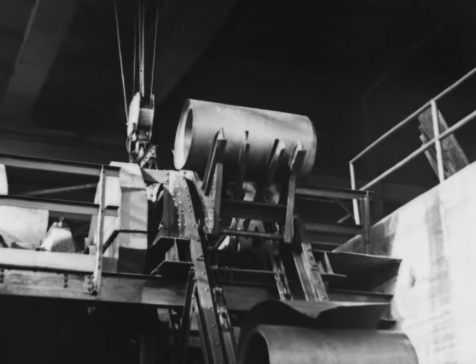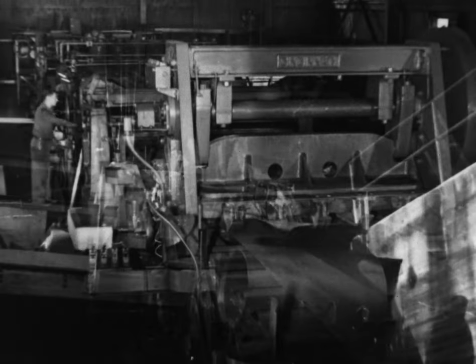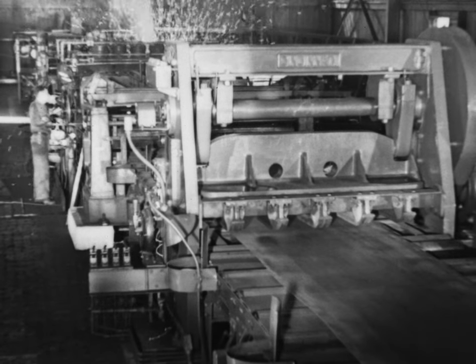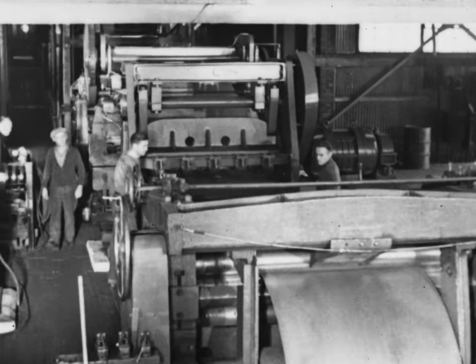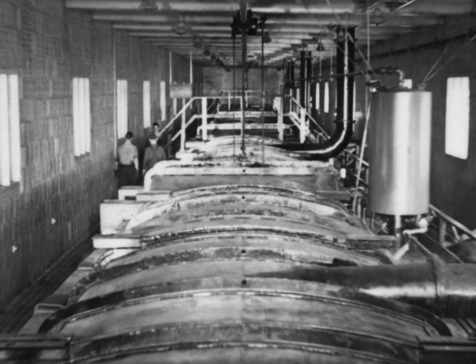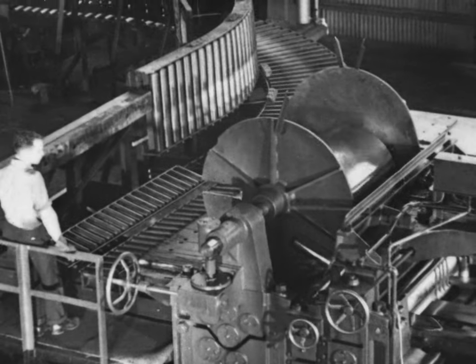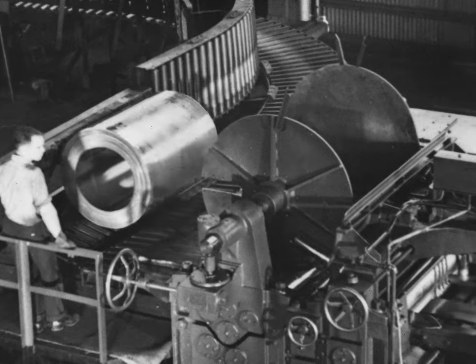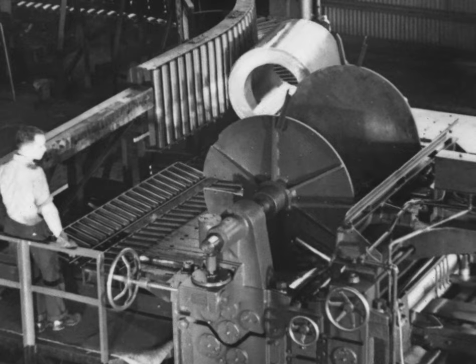An endless chain lifts the coils to the cold mill floor level. Three of them are quickly welded together and started through the continuous pickler. Yes, that's what it's called, a pickler. Here the steel is thoroughly cleaned. First a scrubbing in mild sulfuric acid, then a thorough wash and rinse in water. Here it is, coming out of the pickler and forming into a huge coil again. Then down the conveyor on its way to the cold mill.